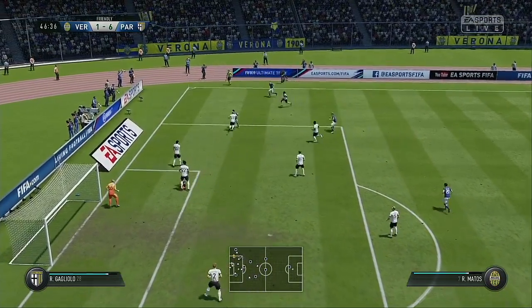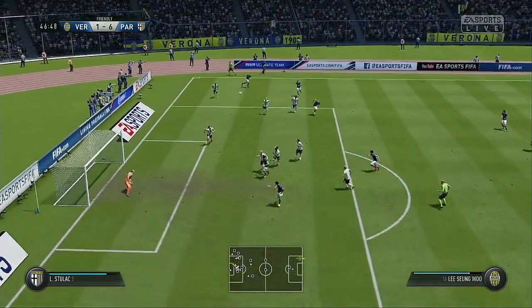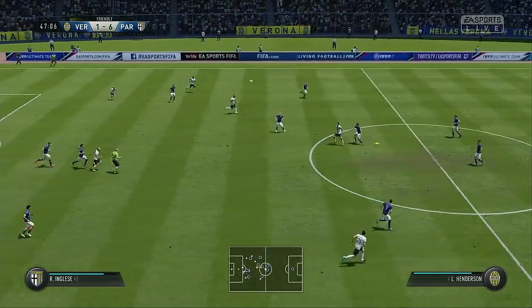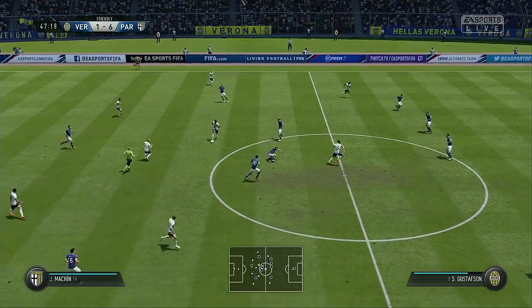Now, can he take them on? Matos, whipped in from the wide area. He wasn't fazed by facing a player who's already got the better of him in this game. Well, he's got his defenders out of jail there because they allowed the striker to run free.